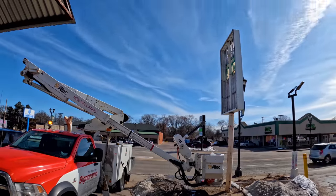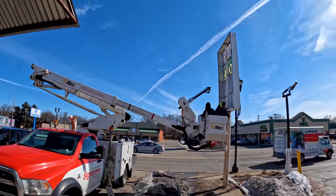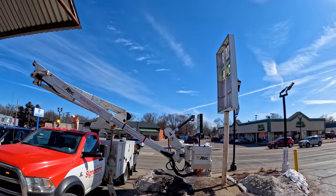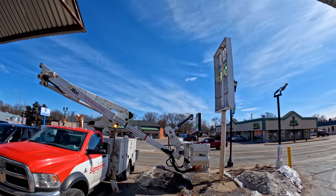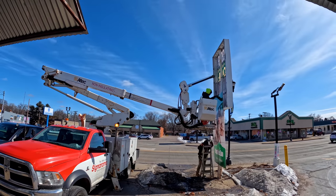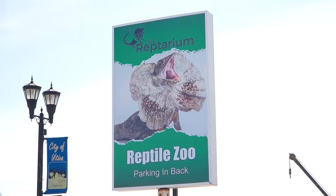It's pretty crazy to think that we've been here for 3 years and we didn't have a sign saying the Reptarium out front. Don't get me wrong, we have the sign on the building, but this pole sign was actually old businesses that used to be in this building. So it's really cool to finally have the Reptarium sign up so that when people are driving by, they can see it from down the street. We're finally not the Hayes Tobacco Shop anymore.